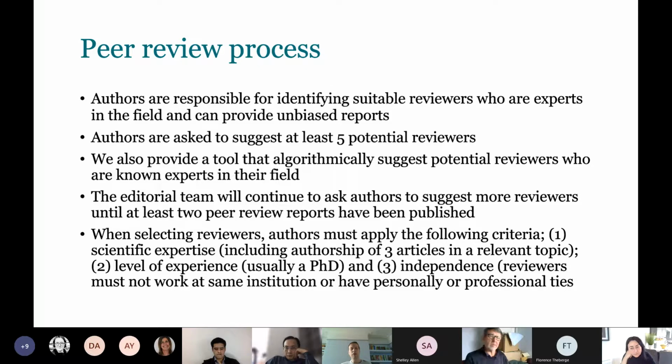So let's think a bit more about the peer review process. As has been said previously, authors are responsible for taking the lead on the peer review process. Practically, this involves identifying subject experts, people who can provide unbiased reports. So we ask that the authors identify and suggest at least 5 potential reviewers. If the authors are unable to do so, we have an algorithmic system that could potentially identify experts in the field. But the editorial team will continue to ask authors to make suggestions until at least 2 peer review reports have been received and published.